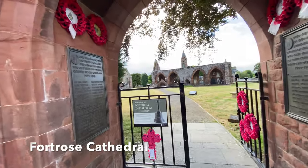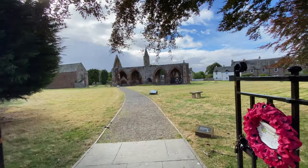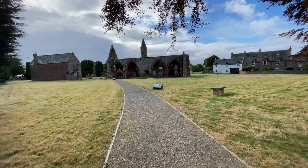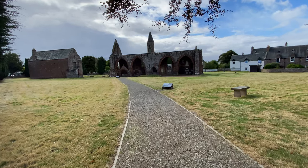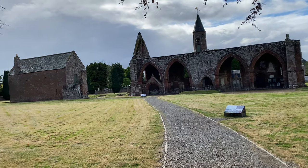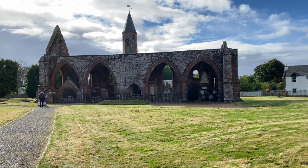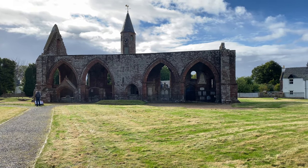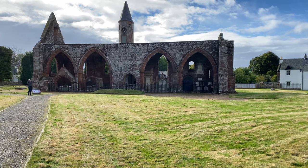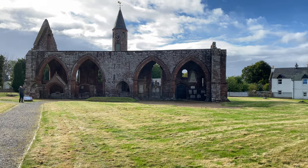After the thrill of seeing dolphins, we headed into Fortrose to see the ruins of their cathedral. This is Fortrose Cathedral. Mary, Queen of Scots, and her royal court stayed for several days in 1564. Work on a new cathedral here began in the late 1200s. I couldn't find a date, now I found it.